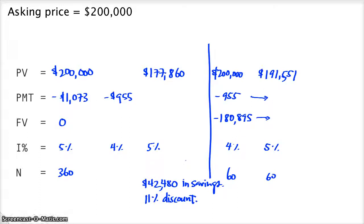So the key is, by lowering our payments, because we lower our interest rate, we're effectively lowering our present value. By paying less than a retail interest rate, we can pay the asking price and still make a good profit.